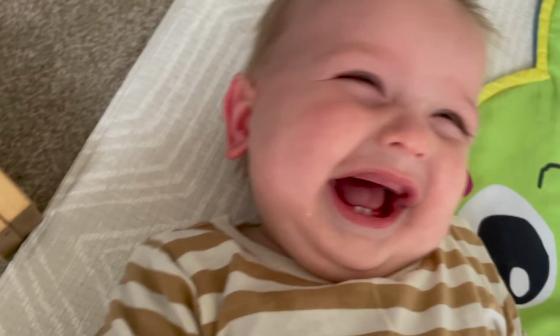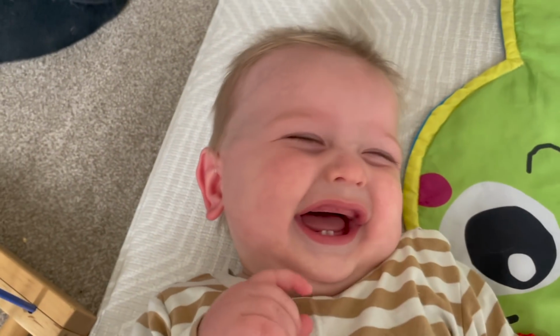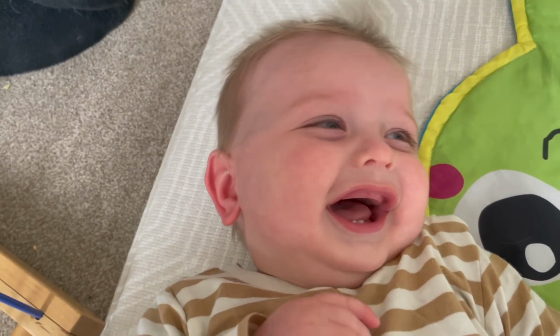They're not little stumps anymore, and they came through at the same time when we were up in Yorkshire. So when he was about 7 months and a bit, just after he hit 7 months, them teeth came through. And it's so funny when he smiles now, because you can see his little teeth. He's a proper little baby. It's so crazy that he hasn't just got gums anymore.